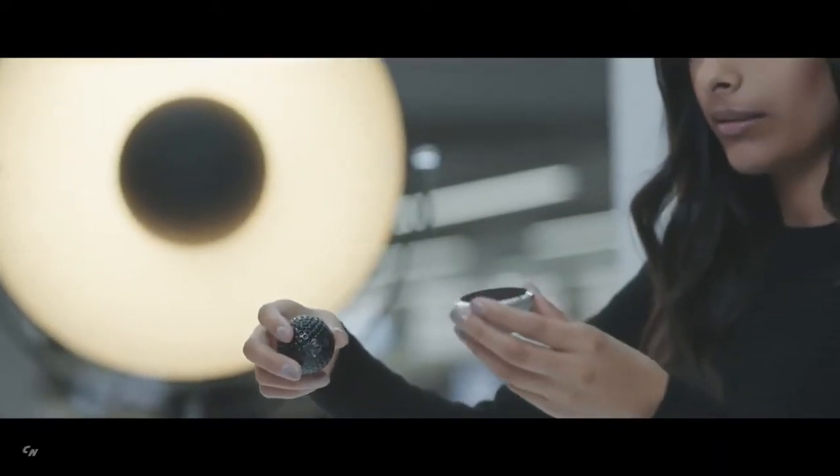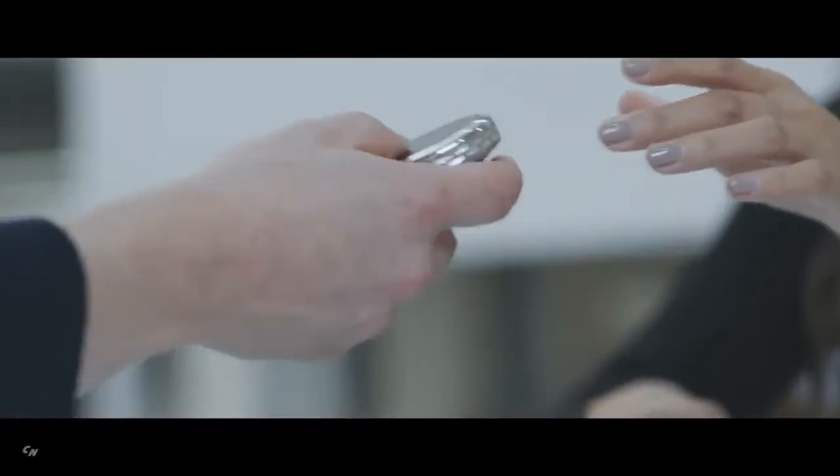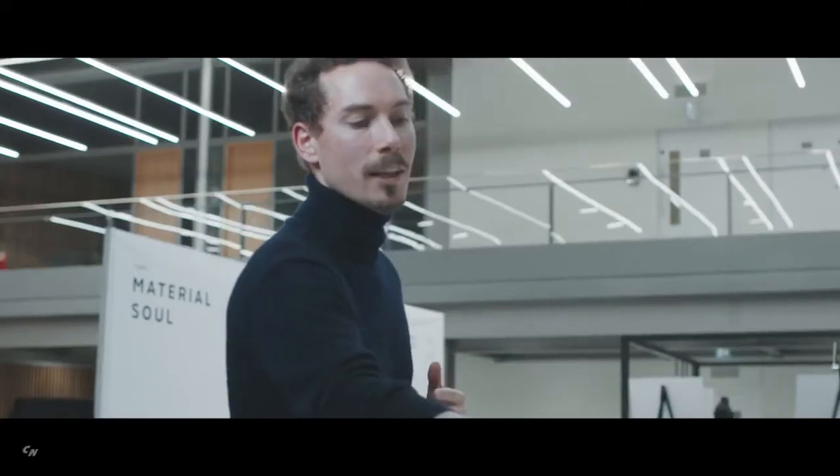Part of our story is looking through electrification to find new alternative materials to leather. So we have this neoprene-inspired material and has a really interesting, almost grainless surface to it. We need to make it more tactile.